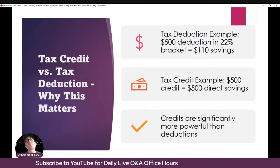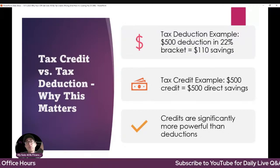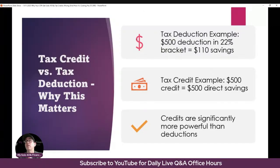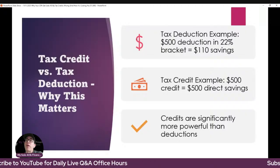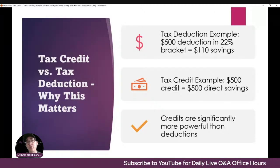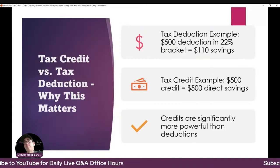As we talked about, this is a tax credit, not a tax deduction. Why this matters, right? With a tax deduction, you first reduce the income upon which your income tax is calculated. So if you have a $500 deduction and you're in the 22% bracket, that's going to save you $110 in taxes. Whereas with a tax credit, you first determine your tax liability, then you reduce your tax liability dollar for dollar by the full $500.